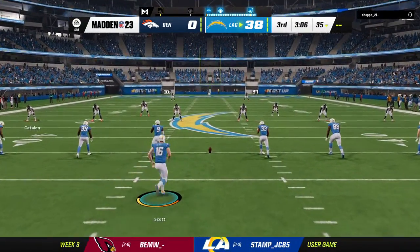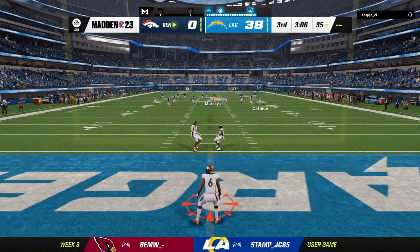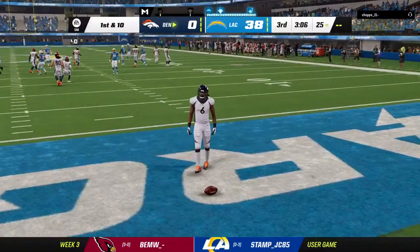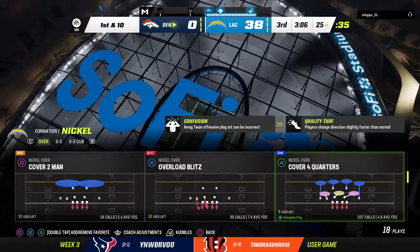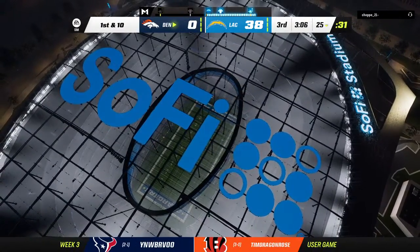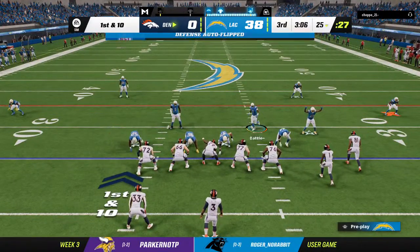The kick unit on here for the Chargers as they will send this one away. And this will not be returned. It's a touchback, and they'll begin at the 25. The Broncos onto the field ready to start their next drive.